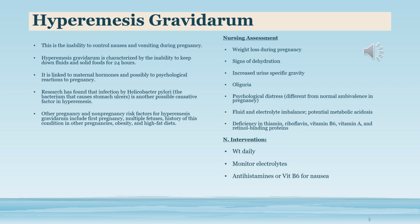So we're going to start with some of the disorders that you may find while mom is still pregnant. We're going to start with those first. So hyperemesis gravidarum, usually known as just hyperemesis, is when mom has vomiting, nausea and vomiting throughout the pregnancy. It's typically really intense at the beginning of the pregnancy, and she's unable to keep anything down. It's a constant vomiting throughout the day.